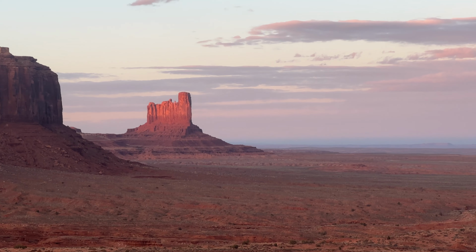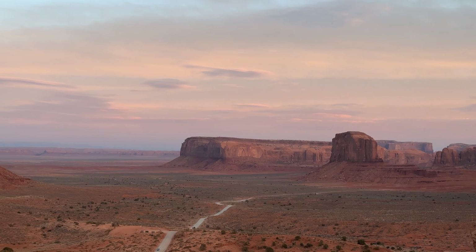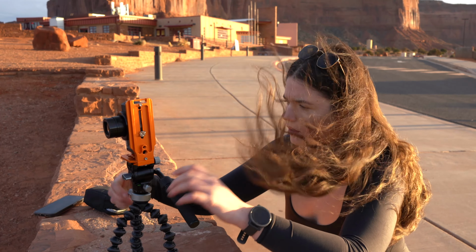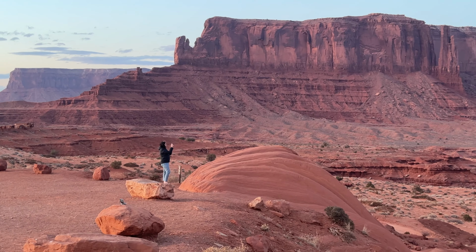Tribal Park. The view from there is stunning, and seeing the iconic buttes bathed in the warm glow of the setting sun was just incredible. It wasn't crowded, just a handful of photographers scattered around, braving the cold and wind to capture the beauty of the valley.